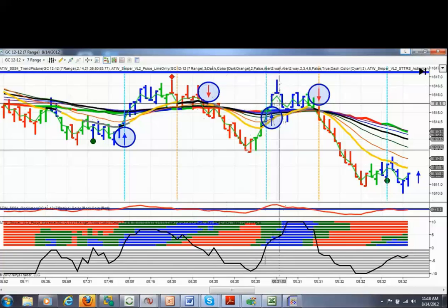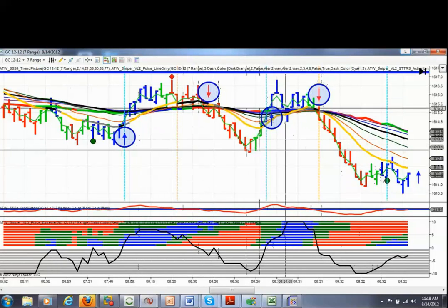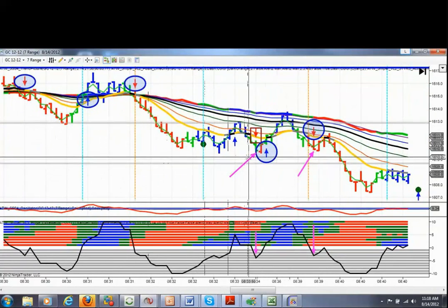That's not a huge win. That's only got 7 or 8 ticks, but a win nonetheless. Bam. Short side, another huge winner. We said that was 11, 12, 13. Now we're up to 14. Okay, and now we're to this morning. We're up to about 8:30.